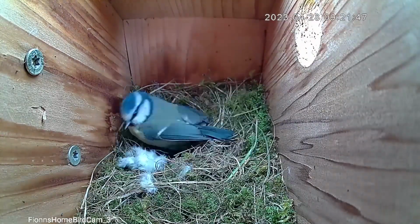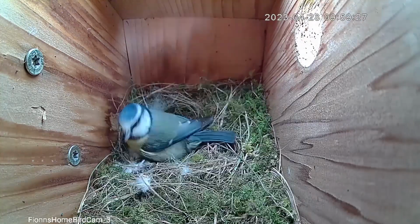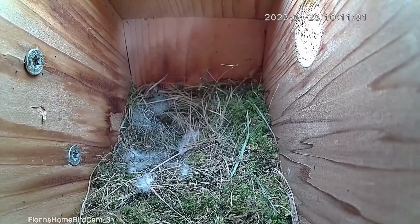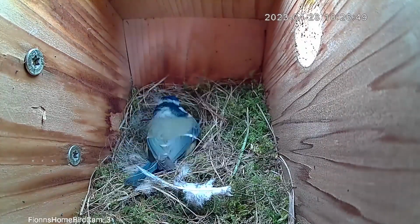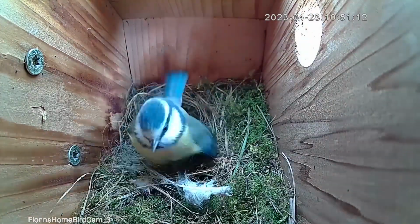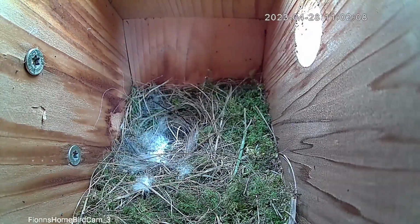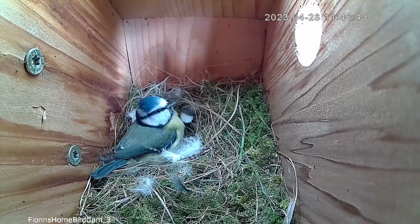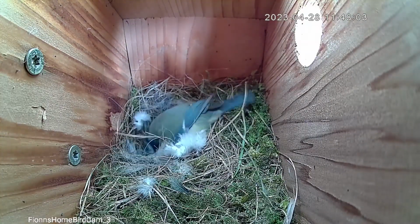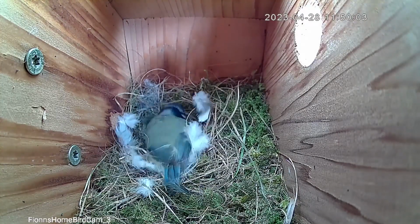The building slows down on the 28th. The bulk of the building was done on the 26th and 27th. On the 28th, a lot more of that weaving happened, and she was bringing in softer material and lining that nest cup with nice comfy material for the incoming eggs that she's going to bring into this world, that hopefully translate to new chicks, new Bluetits in the world, and that's all coming in upcoming videos.